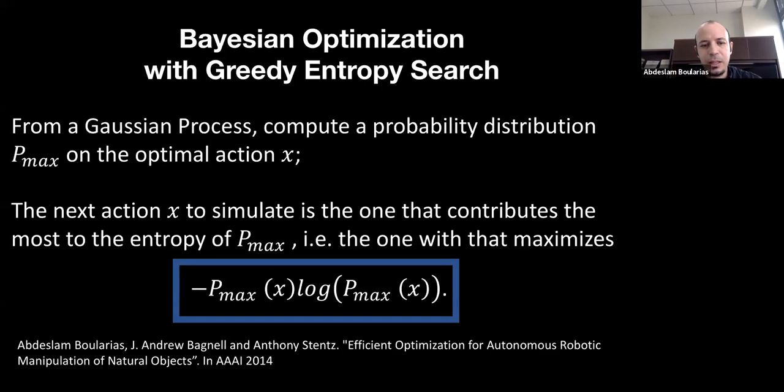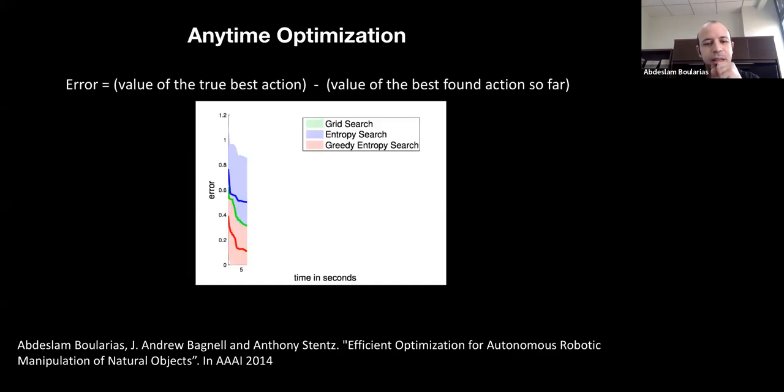The algorithm that I proposed was to select the action that contributes the most to the entropy. If you compute the entropy of Pmax, it's the sum over all X's, or the integral over all X's, of negative Pmax(X) times log Pmax(X), the equation below. And we'll be selecting the action that contributes the most to this entropy. This way you can reach the maximum with as few simulations as possible. So this gives us an anytime search algorithm.